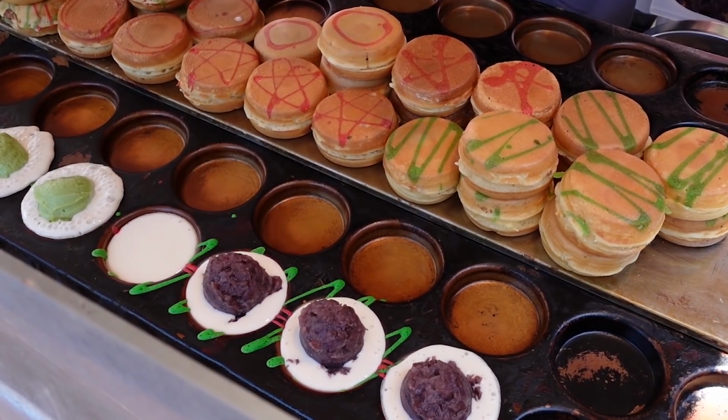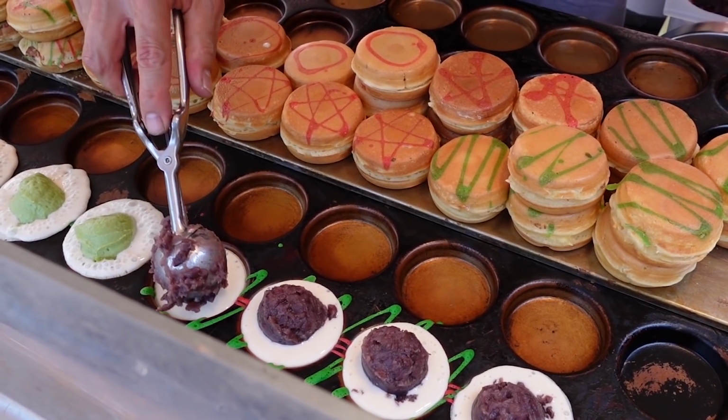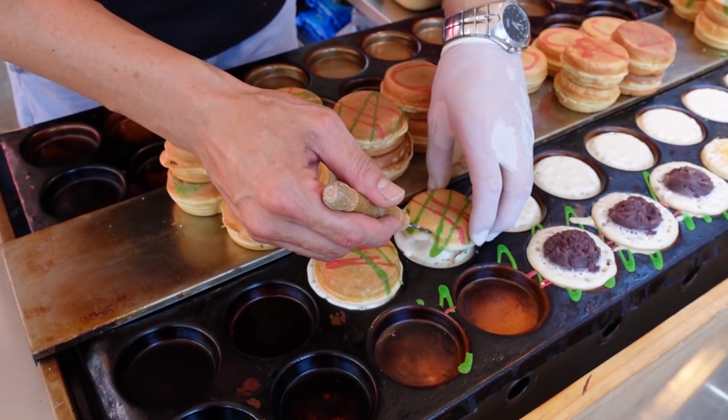If you like red beans, I think you'll really like this. It's not too sweet, but they're very generous with the fillings. They're very generous with the custard, and they're very generous with the red bean filling.